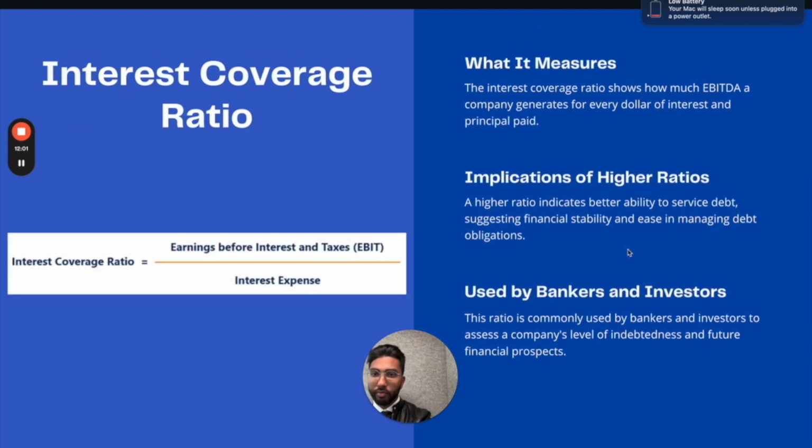Okay. Next is interest coverage ratio. The interest coverage ratio shows how much EBITDA, which is earnings before interest and tax, annually, I believe, a company generates for every dollar of interest and principal paid. Again, a higher ratio indicates better ability to service debt, suggesting financial stability and ease in managing debt obligations. From the banker and investor perspective, this ratio is commonly used by bankers and investors to assess a company's level of indebtedness and future financial prospects.